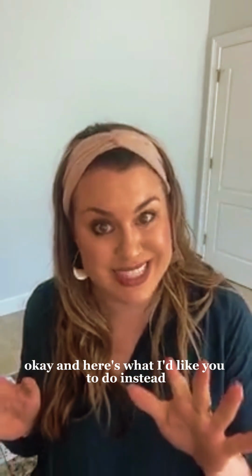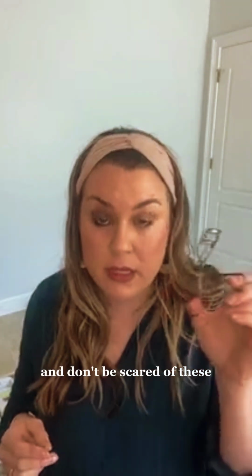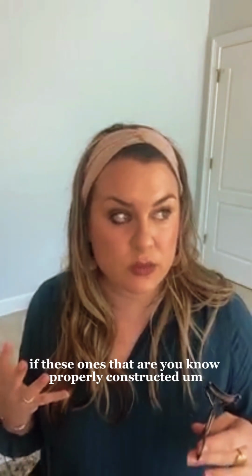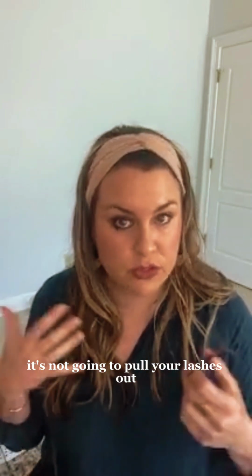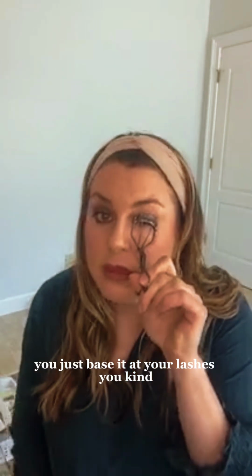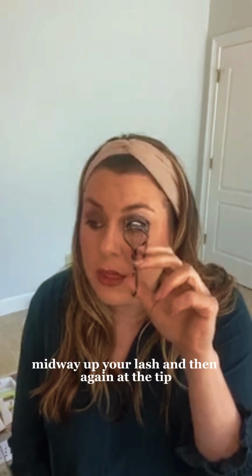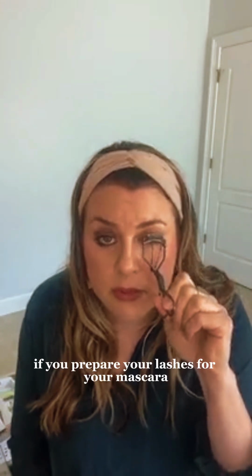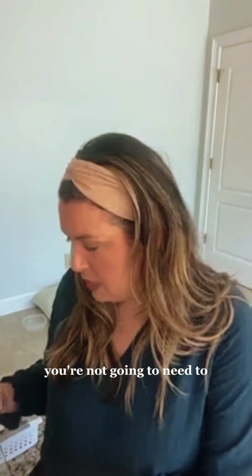Okay, and here's what I'd like you to do instead. I'm going to use my eyelash curler, and don't be scared of these. If these are properly constructed, it's not going to pull your lashes out. It's not going to cause eyelid injury. You just base it at your lashes. You curl at the base, midway up your lash, and then again at the tip.